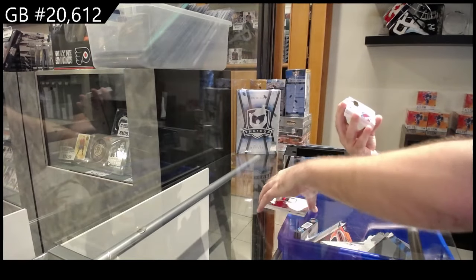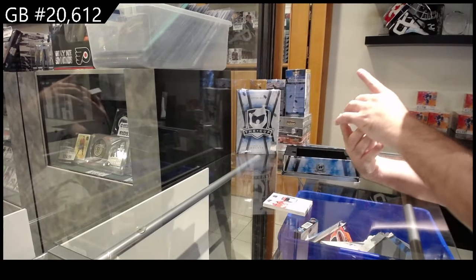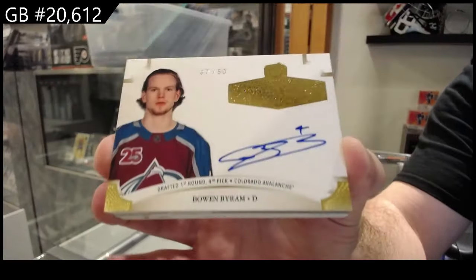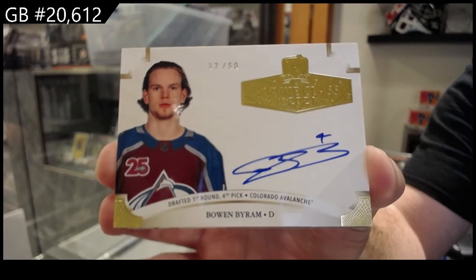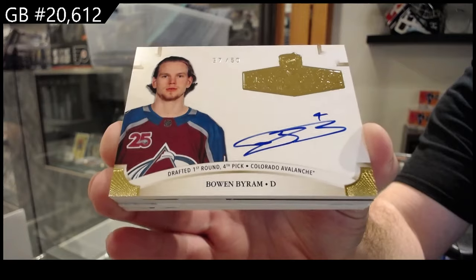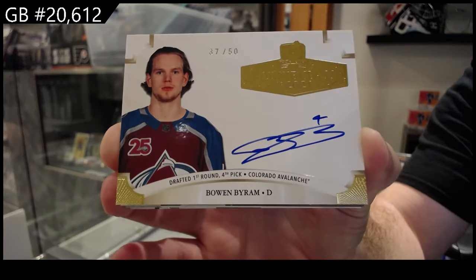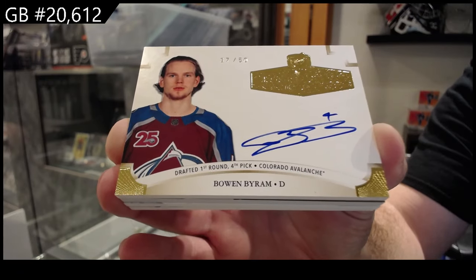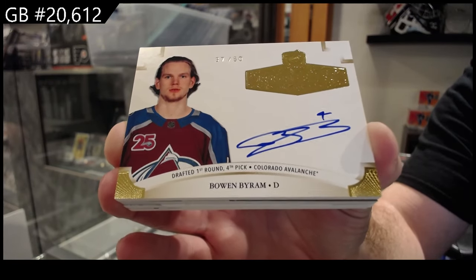Ooh, that's nice. Number to 50. Rookie class gold signatures, Bowen Byram. Byram rookie class signatures number to 50.